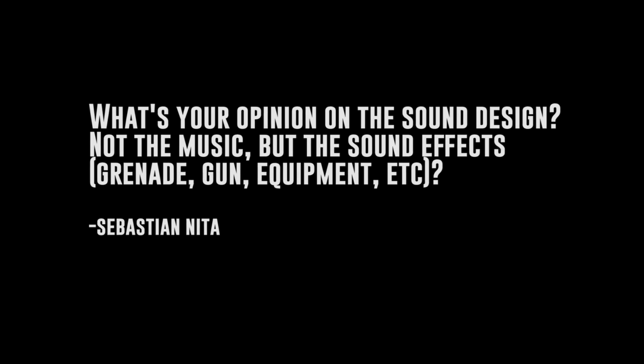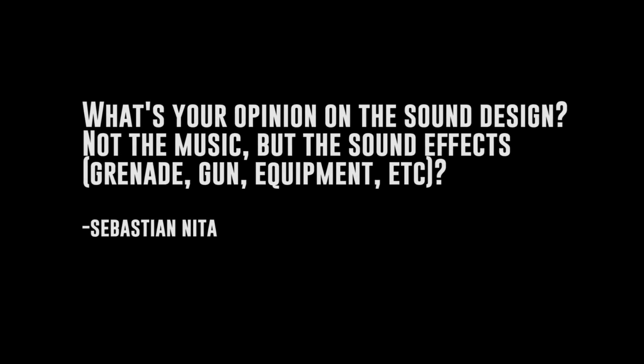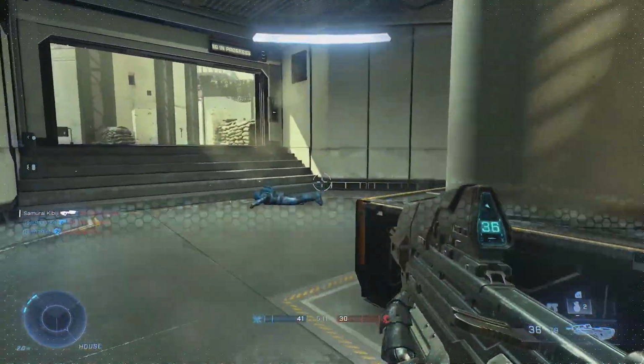What's your opinion on the sound design? Not the music, but the sound effects, grenade, gun, equipment, etc. I personally think it's great. There isn't much sound design in here that sounds iconic, to make it stand out and feel like this is a Halo thing. But the sound design they did is really, they have a whole Inside Infinite about this where they want to cut out a lot of the extra noise and just make it sharp. I really felt that in the weapon sound design and all the equipment.